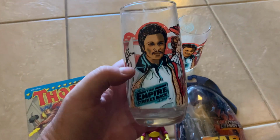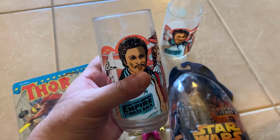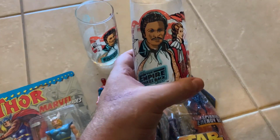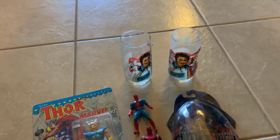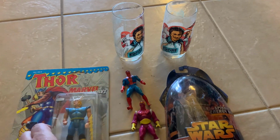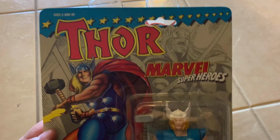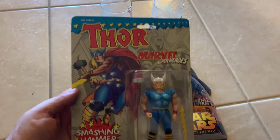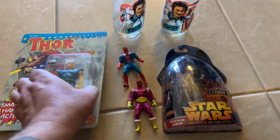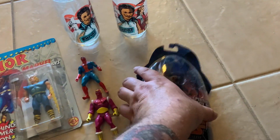So I did end up getting those glasses because they were $1 each, and I figured for $1 I couldn't leave them behind. But that's the only thing I got at the thrift market. At the market, so yeah, terrible day at the market. I did pick up Thor, Marvel Superheroes Toy Biz Thor, because this packaging looks great, really nice, and I love these old Toy Biz. So he had a great price on him, and I couldn't pass it up. I had to get it.